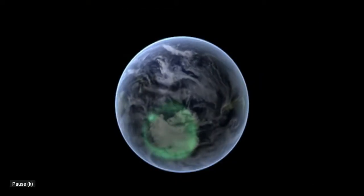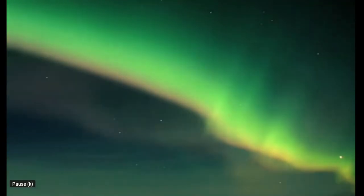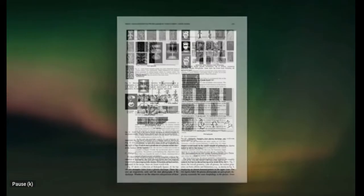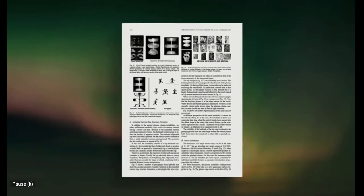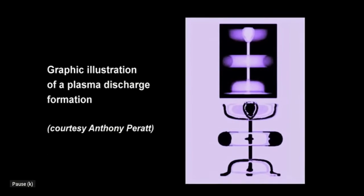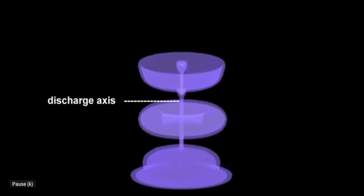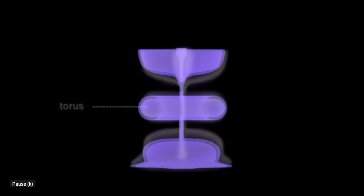Something like the northern lights we see today, but 1,000 times more energetic. And he matches the rock art forms precisely to the configurations taken by electric discharge in the laboratory. The rock art images are explained as sheets of intense electric current in the evolution of a plasma discharge. The central column you see in this stylized representation is the axis of the discharge. Wrapped around the axis is a torus or donut-like tubular sheet of charged particles.